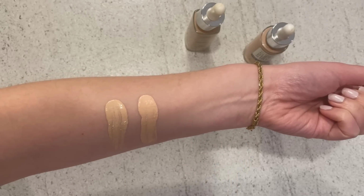Both products sink into the skin beautifully, although like I said, because the Maybelline is slightly thicker, it does tend to sit on the surface a little bit more than the L'Oreal. And both products don't sit in fine lines, wrinkles and pores throughout the day. I also don't find either of the formulas to be transfer resistant. This lifts on my phone if I touch my face. Both of the formulas do tend to lift with or without powder.